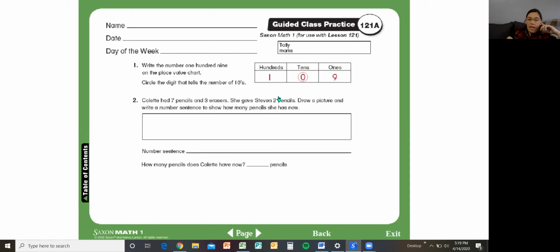All right, Colette had 7 pencils and 3 erasers. She gave Stephen 2 pencils. Draw a picture and write a number sentence to show how many pencils she has now. Okay, so the story here shows that Colette had 7 pencils and 3 erasers. Down here, I see that the question is asking me, how many pencils does she have? So I think that this information here is just extra, and I'm going to cross it out because to me it's very confusing.